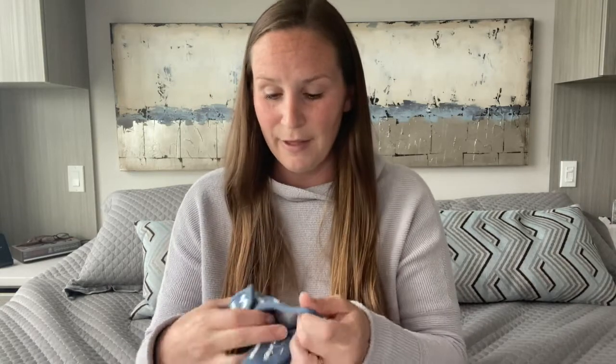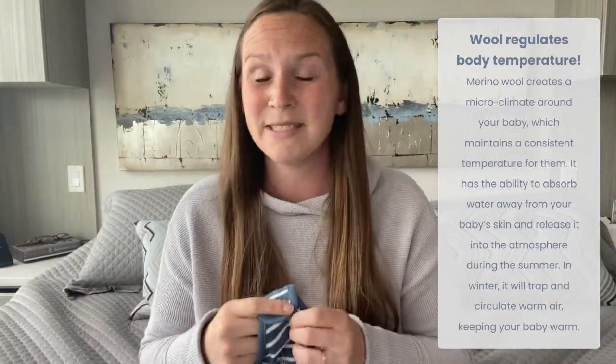My next favorite thing is the weight. I know this is a big concern for many parents. I get asked this question all the time. How cool should it be in the room? What should the temperature be at? And I love that the merino wool allows for it to be cool in the warmer months, and it keeps that little one warmer during those cooler months.